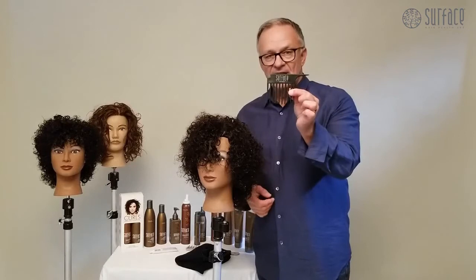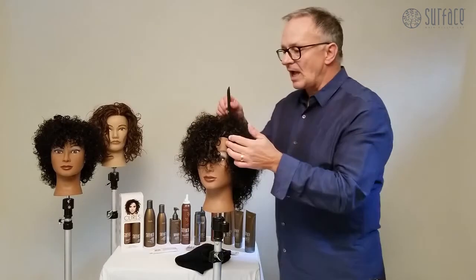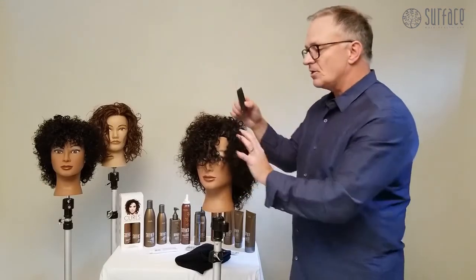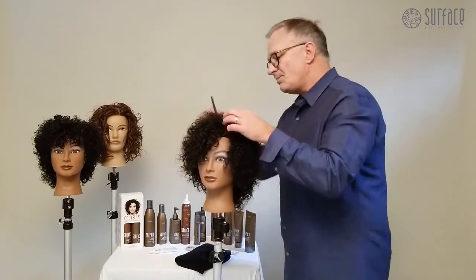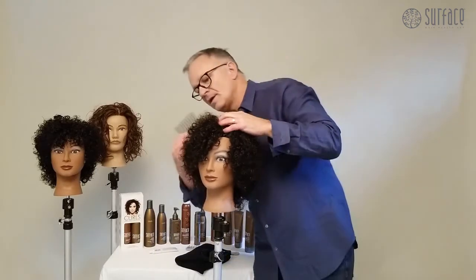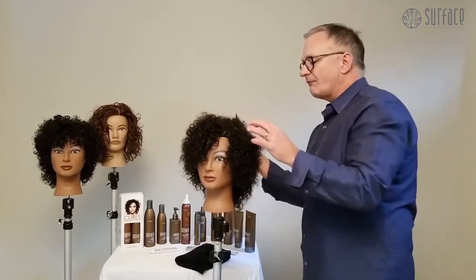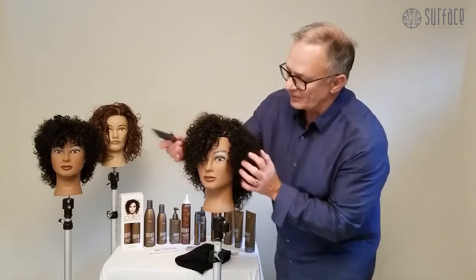This is a must, as was the curls comb. This is a curls rake for every curly girl. I want lift at the root, so I want to make sure I don't disturb that curl pattern now. I'm going to lift that base up. And remember that friction disturbs the curl and can equal frizz.